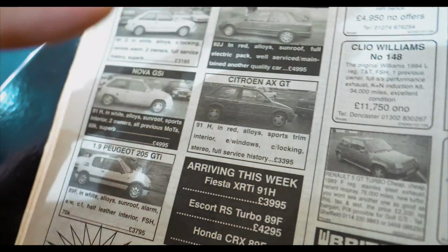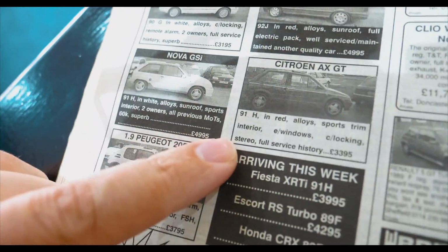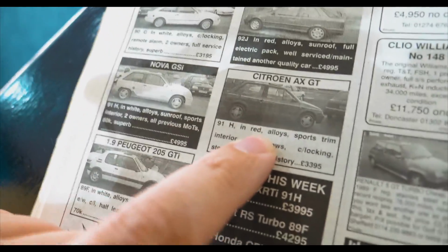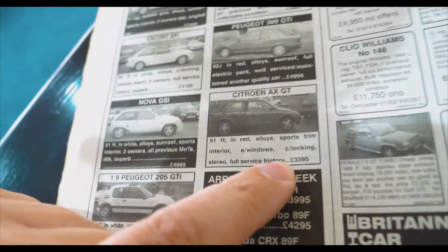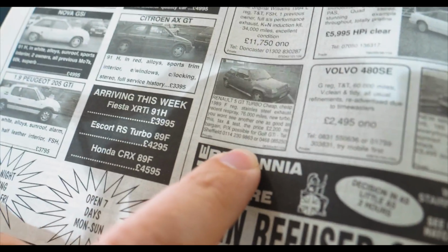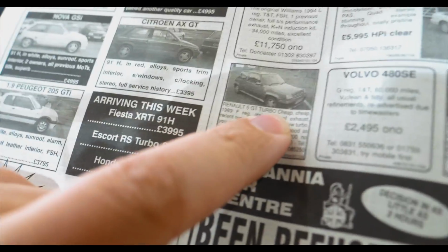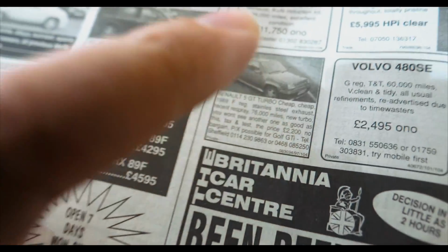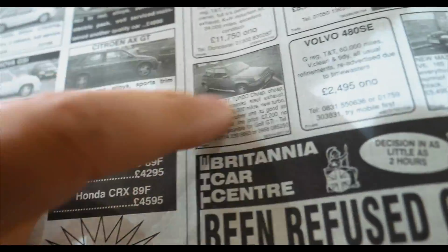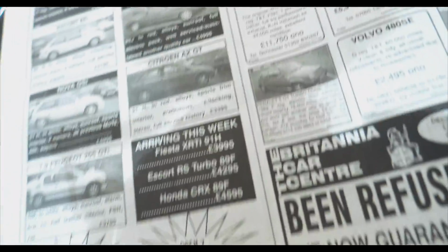Citroen AX GT, they were a good bit of fun back in the day, built in 1991, that one, in red. Again, can't see the colour red because it's black and white, but 3395, and there's even another Renault 5 GT Turbo there. But bear in mind, these cars, you just don't see them anymore. I was at a car show recently, funny enough, and I did see one, but you never see them on the roads. They're rare as anything.